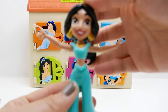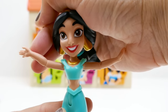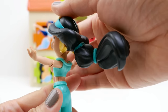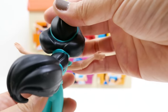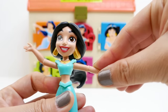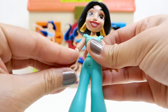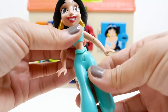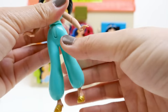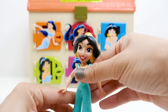So here we have Jasmine. Just take a look at her. Look at her big eyes, her big smile. She looks like she's having such a wonderful time. And her hair is just flying behind her. Look at this. Oh my gosh. I love her hair. So she is poseable. She's articulated in the elbows and also the shoulders. And also at her waist. So she can actually bend over and sit. But her legs are not articulated, so she can stand or she can sit.